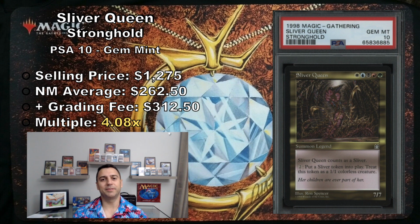And yeah, just some closing thoughts. The market is soft right now. There are a lot of good deals to be had right now. I think whoever bought these cards, honestly, all of them, got a really good deal. I feel like the Sliver Queen, even though it was the highest multiple, was still a great deal, because I think the price of this card is going to come up quick in the next year or two, when economies in general start to rebound.